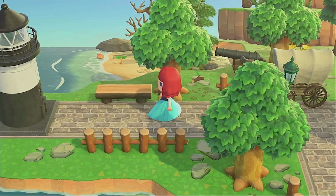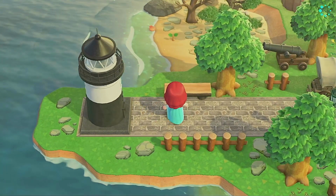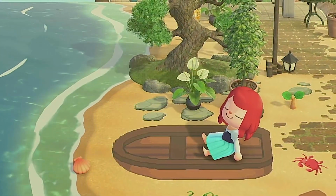Down the path a little further, we passed the castle, and I did finish all the beach space here and on the other side and put a little bit of a lighthouse at the back. I really love the way lighthouses look on these peninsulas. This island is really coming along quickly.